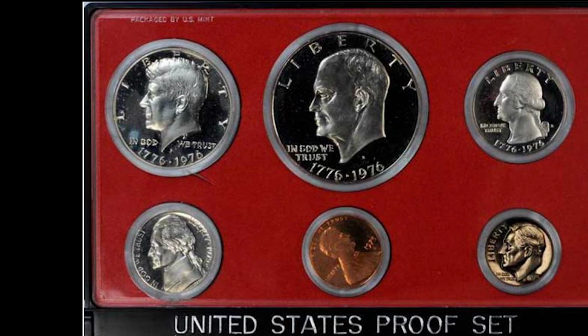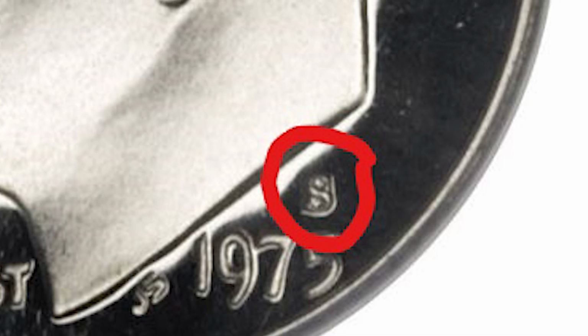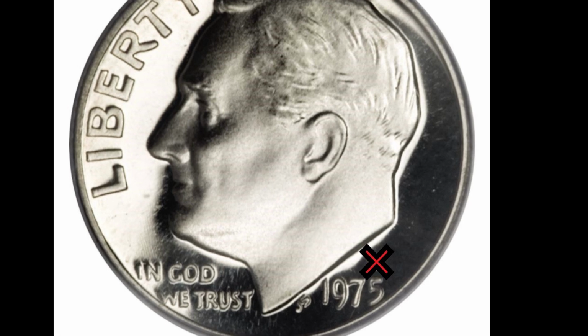First, you have to find a 1975 mint set. Take a look at the front of the dime. The S mint mark is located above the date of the coin. If you can't find that mint mark on your proof dime, congratulations, you just hit the lottery.